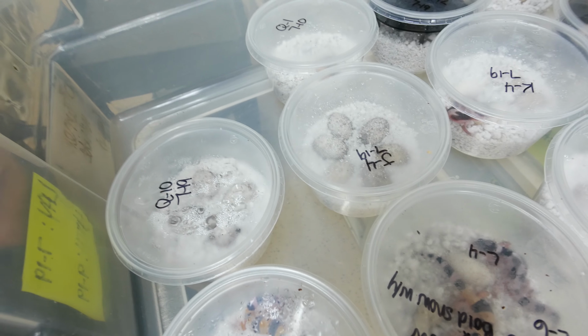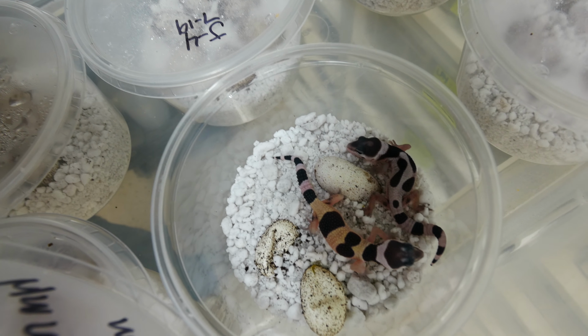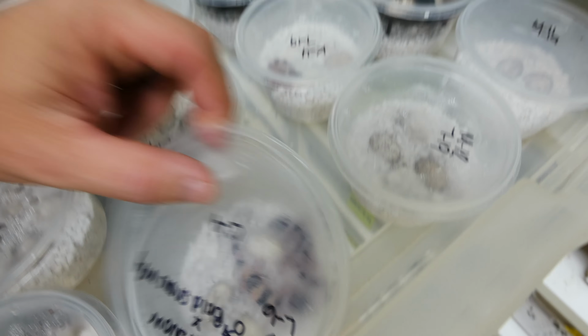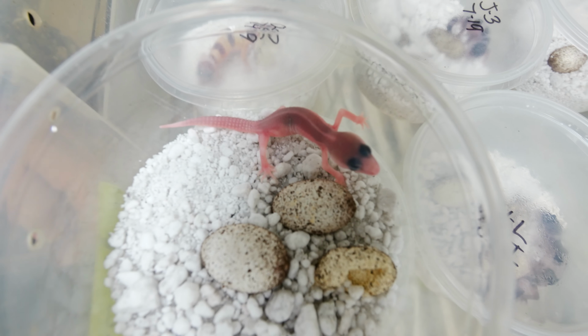Oh, let's see what we have here. Oh, look at how pretty. There's some over here. Here's a really beautiful bold stripe Mac Snow. Take a look at how gorgeous that one is. And finally, this rack here. Oh, yeah, look at this. Beautiful. Oh, and look at this, guys. Look at that one right there. That's one of those total eclipse white and yellows. Whew. That is a beautiful animal.